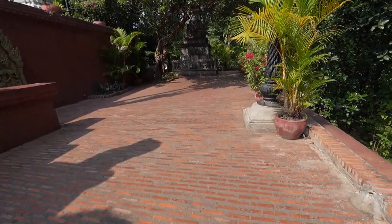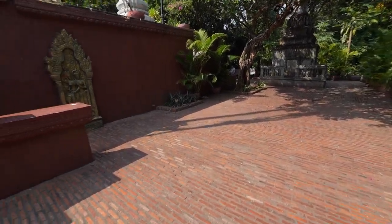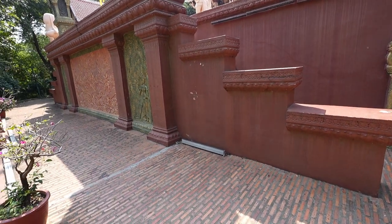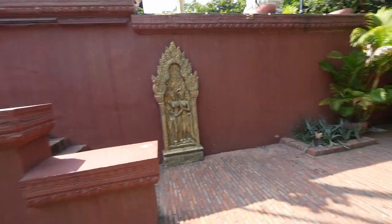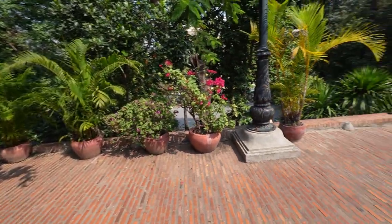Okay, this is the first. I'll walk to the right. Okay, this is, like I said, looks like another floor. But let's explore this level first, this floor first.